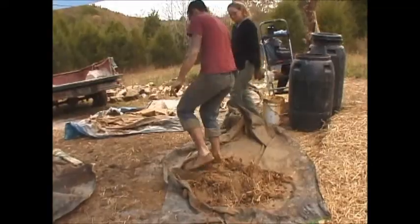I'm Christina Ott, and I am a natural builder. I teach workshops for people who want to learn to build their own cob homes. We have 150 acres in Middle Tennessee, which we just started.